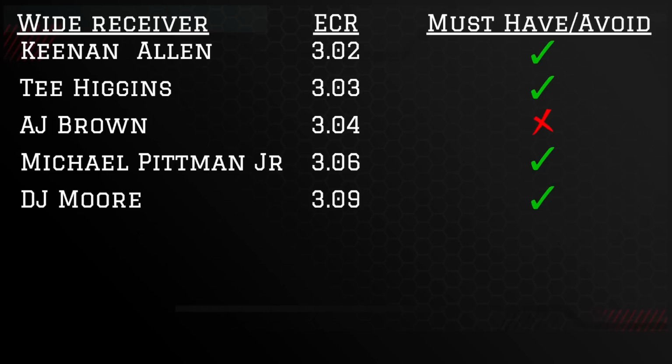At the 3.09, DJ Moore. Now, nobody can argue that DJ Moore is or isn't talented. If you're arguing that you're not drafting DJ Moore because he's not talented enough, I'm sorry. You've already lost the argument. It's over and it's done with. If you want to argue that you don't love DJ Moore because of the situation, I can buy into that a little bit more. I can understand that.